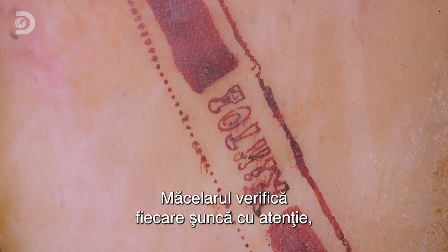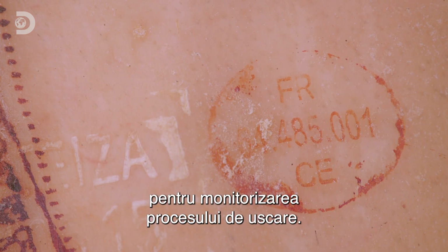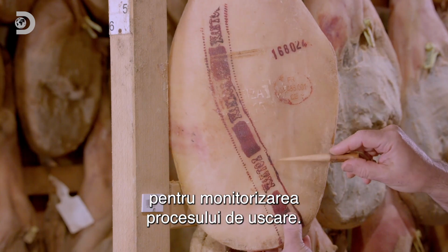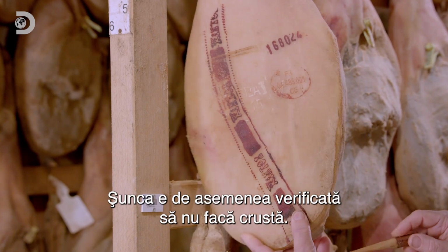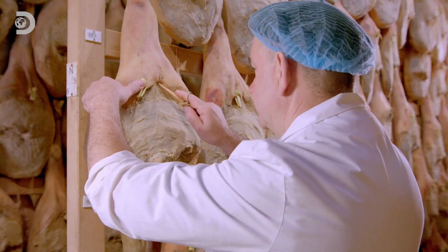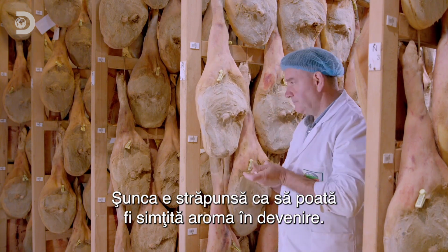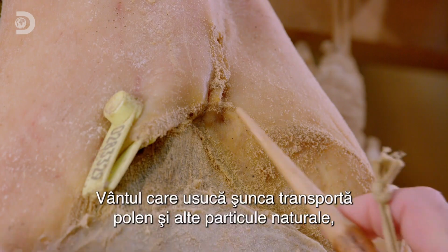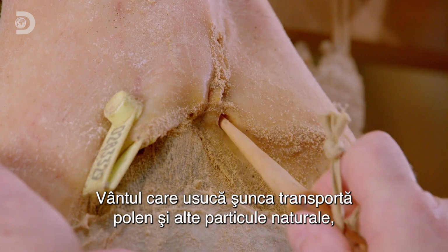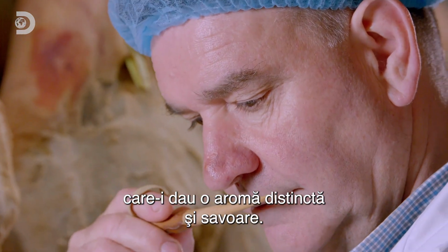The charcutier, a pork butcher, inspects every ham carefully, pressing it all over to monitor the drying process. The ham is also checked to ensure no crust is developing. The ham is also pierced in order to smell its developing aroma. The wind that dries the ham carries pollen and other natural particles that give the ham a distinctive flavour and fragrance.